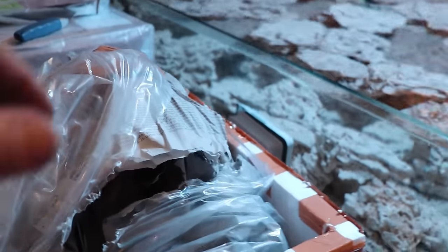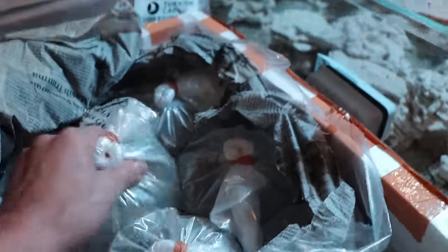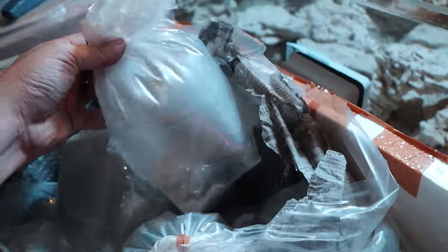Okay, first box. Just cut it open. Let's check it out. Oh, look at this. You guys want to know how you're going to win the tank? I'm going to tell you, but first you're going to stick around for some unboxing of, ta-da, new coral. We got acro. It's going to be all acro. Let's open some of these up.